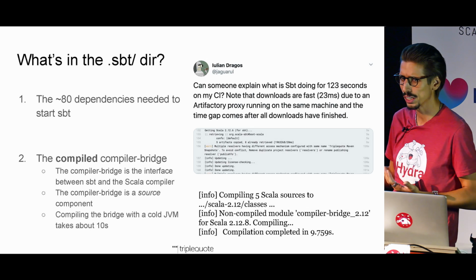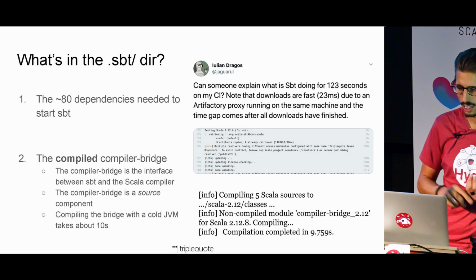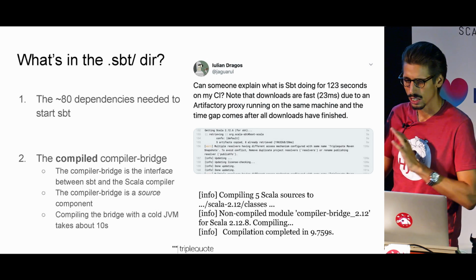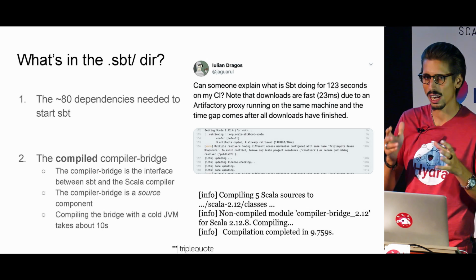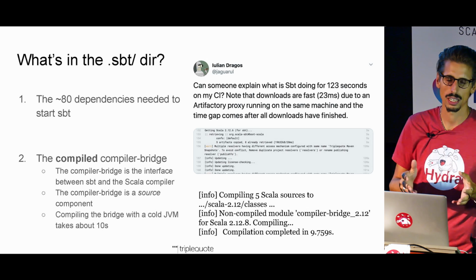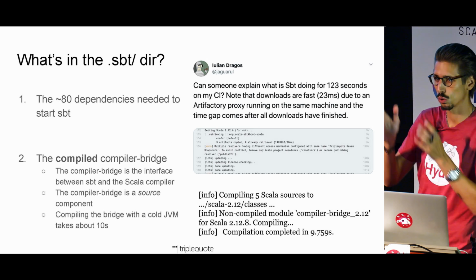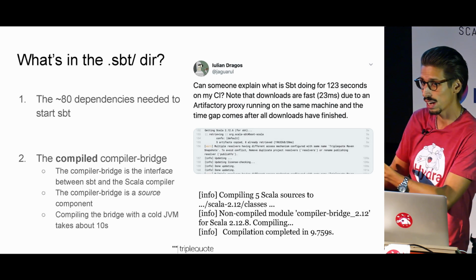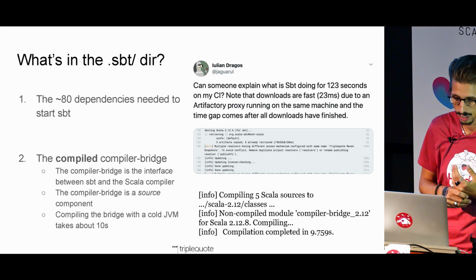Are you familiar with the compiler bridge? Who knows what the compiler bridge is? Okay, not a lot, maybe a fourth. The compiler bridge is essentially the interface that allows SBT to communicate with the Scala compiler. That's really what it is. For SBT, in order to call on the Scala compiler and compile your Scala files, it goes through this component that is called the compiler bridge.